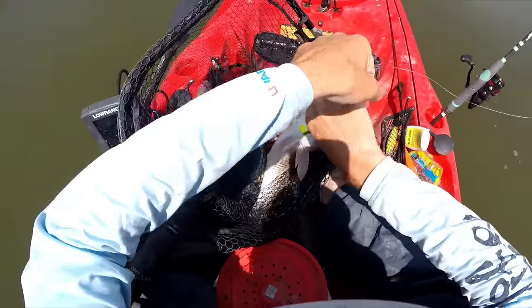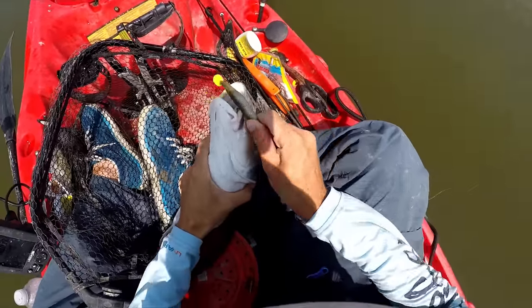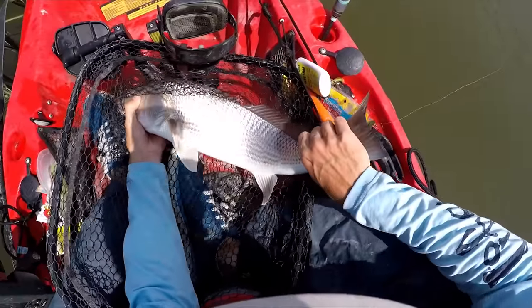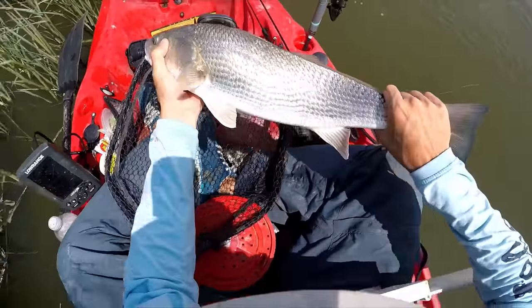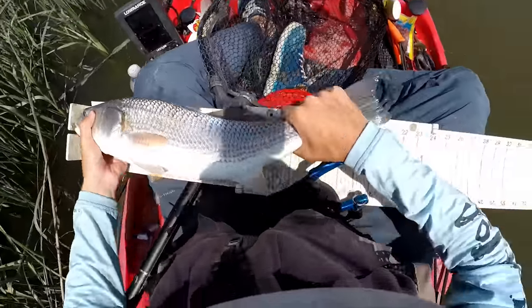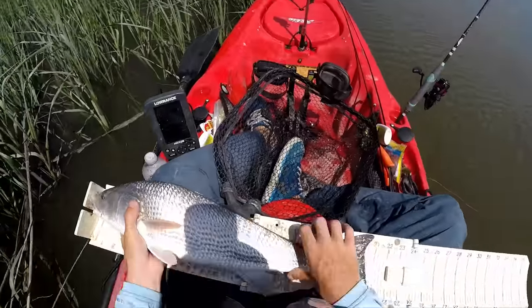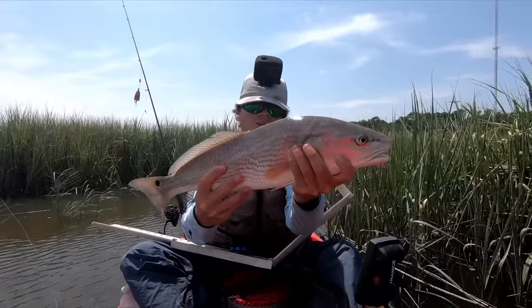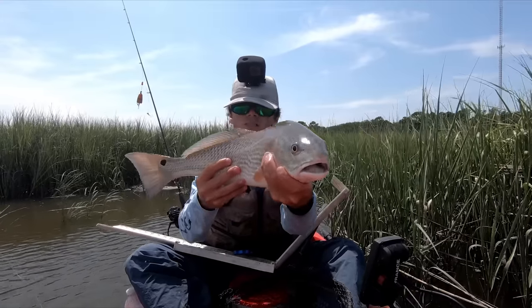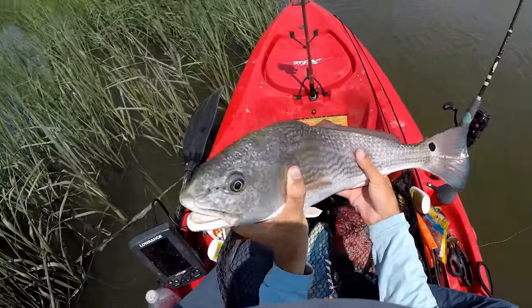Quarter ounce trout eye jig head with a chicken on a chain color Bass Assassin paddle tail. This is like a 20 incher, 21 inches maybe. Really good keeper. Yep, 21. Real nice 21 inch slot redfish. Got them on the artificial in the middle of a really hot summer day. Not always easy to get them this time of year on artificials.